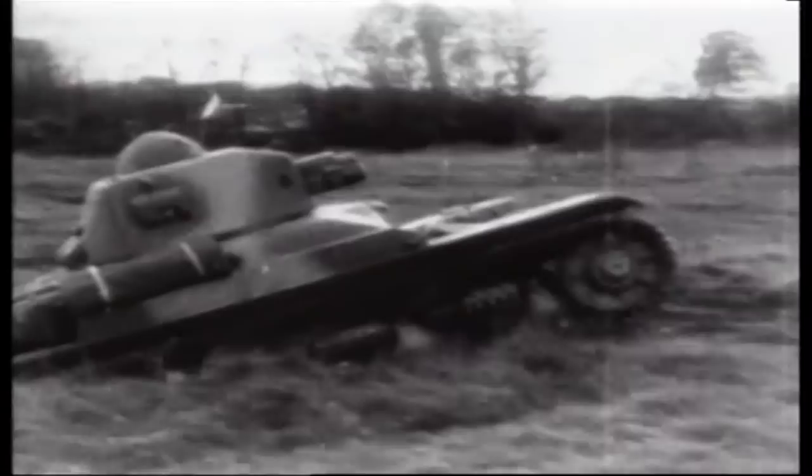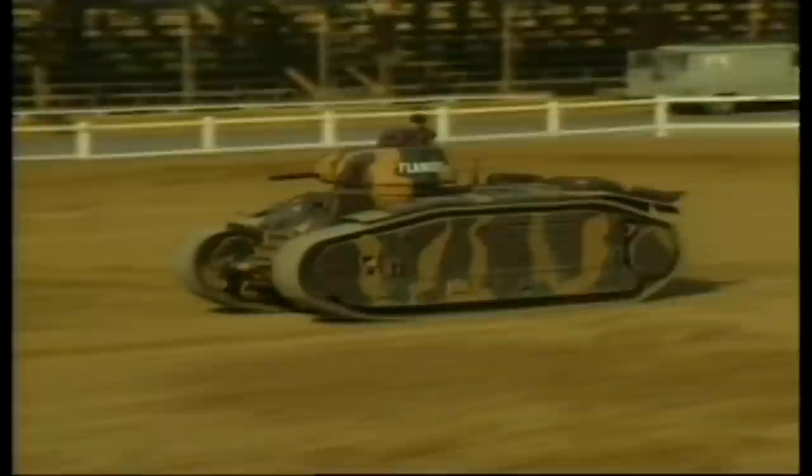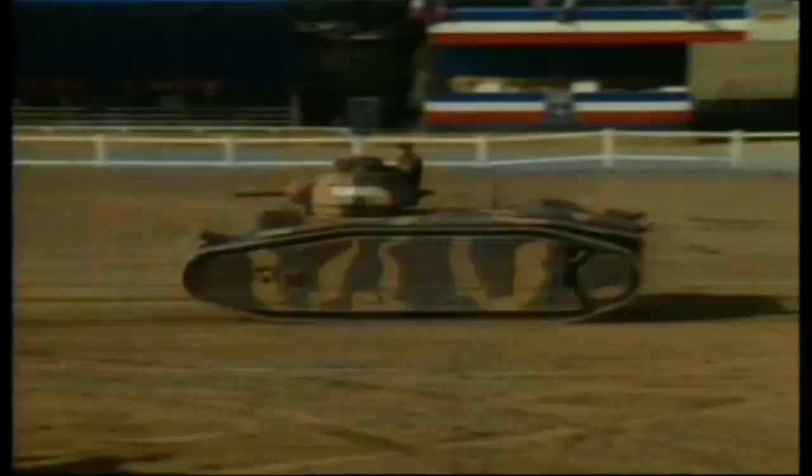The new Char B battle tank was the most powerful tank of the 1930s, far outstripping the tanks of Germany, Russia, or the United States. It was armed with an impressive array of weapons, a 75-millimeter gun mounted in the front hull, and a 47-millimeter anti-tank gun mounted in the turret. The 75-millimeter gun was designed to destroy enemy fortifications such as the bunkers on Germany's Siegfried Line. The 47-millimeter cannon in the turret was powerful enough to destroy any other tank of its day.